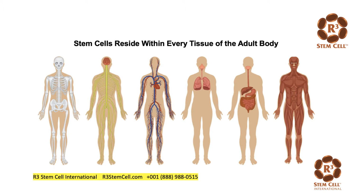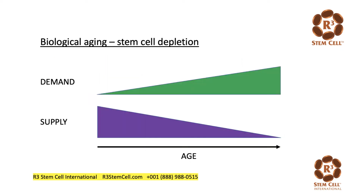Now, a lot of these stem cells that lie in these tissues are dormant. They're called satellite cells. They're not actually performing a function at that time. They can be woken up, but that unfortunately doesn't happen enough.